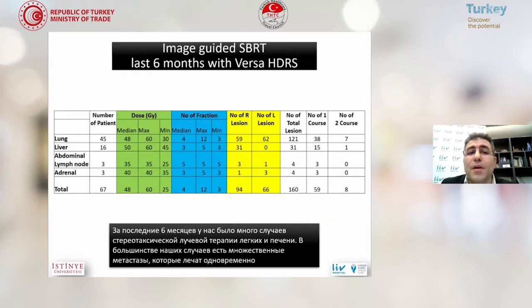So when we look at our last 6 months of Versa HD image-guided SBRT numbers, we have 45 lung metastatic cases with 121 metastatic lesions, which means almost 3 metastases per case that we are treating together. For the liver, again, we have 16 patients, but the total number of lesions is 31 because some cases have multiple metastases.